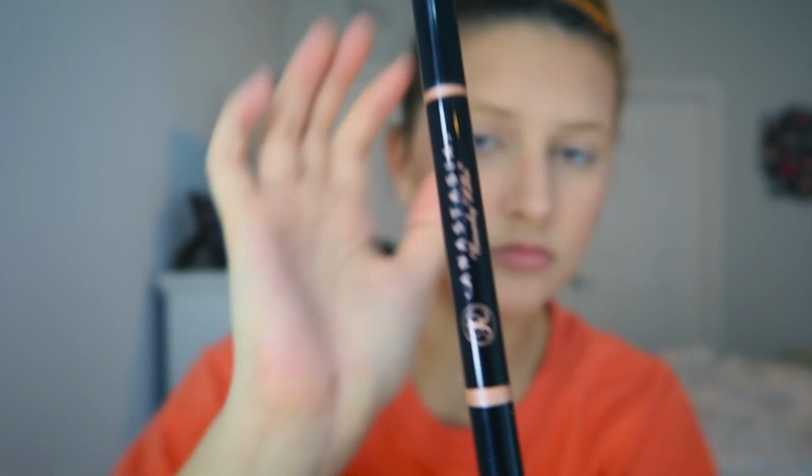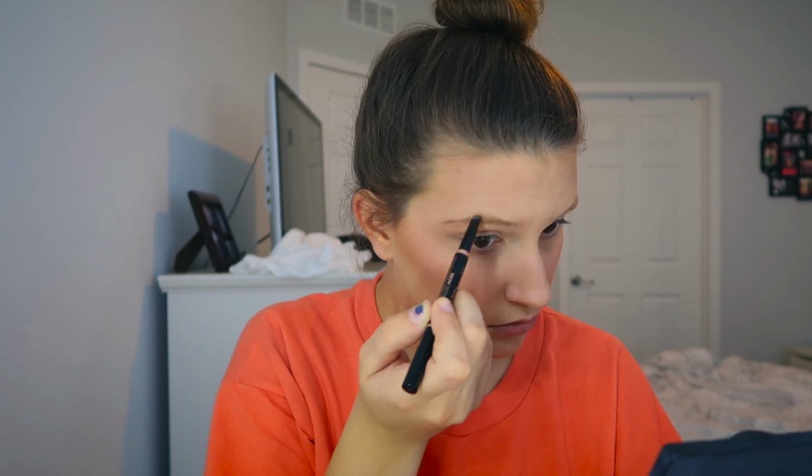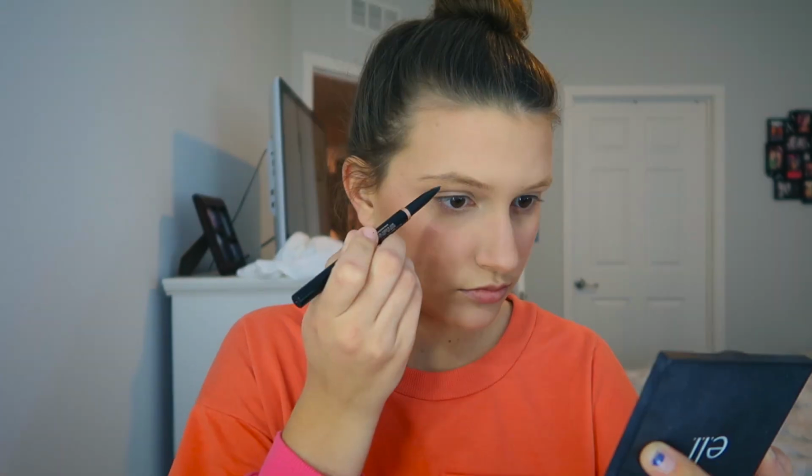Then for my brows, I use the Anastasia Beverly Hills Brow Definer in the shade Medium Brown, and I just fill those suckers in.